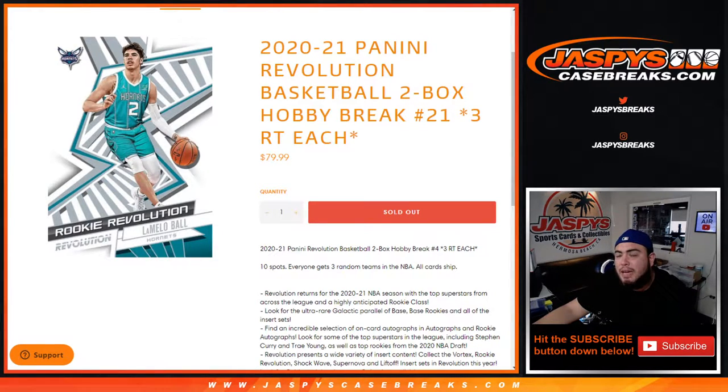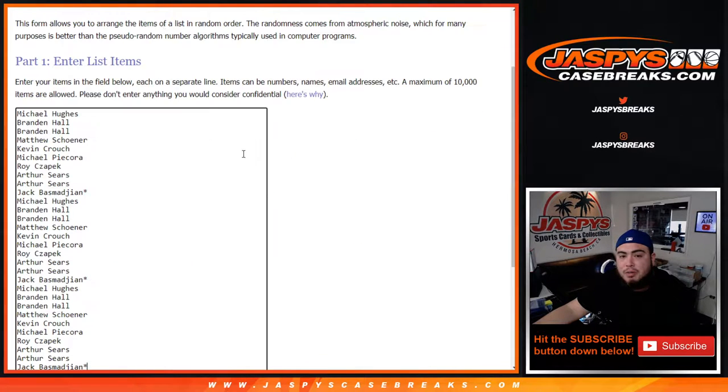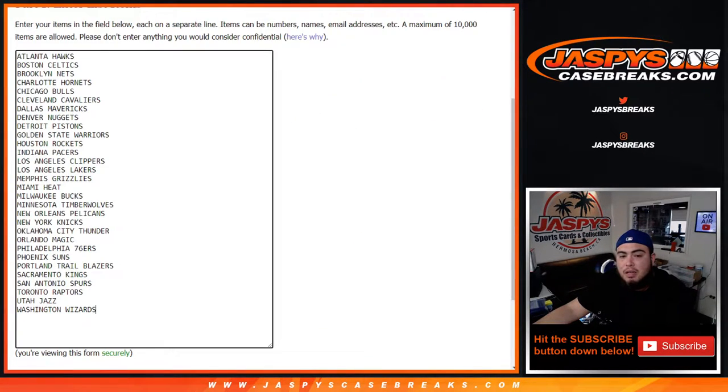2021 Panini Revolution Basketball 2 Box Hobby Break. 3 random teams each, number 21 just sold out. And again, guys, all teams in. Get 3 random teams NBA, all cards ship. Here's a dice roll, here's the customer names. We tripled up your names. And there you go, there's the teams.